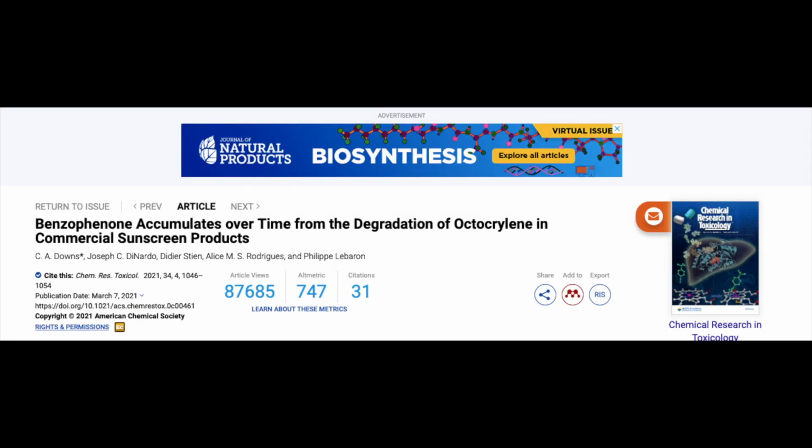But one alarming thing is that there's a study published by the American Chemical Society that found out that octocrylene can degrade into benzophenone, which is a known carcinogen. So this is very concerning for me and for people who use sunscreen with octocrylene in it.